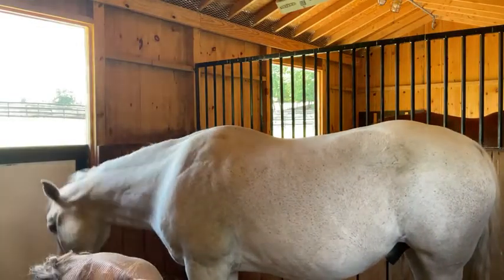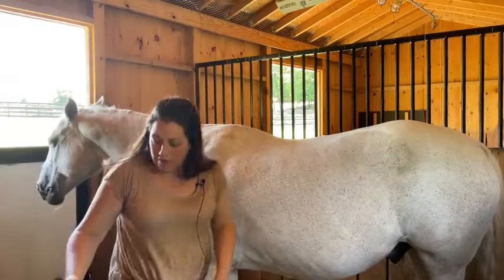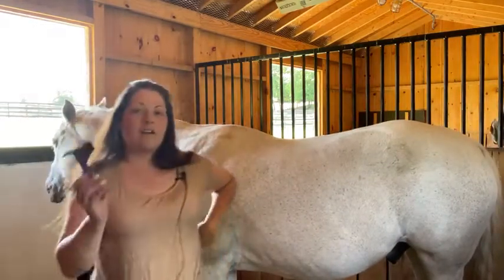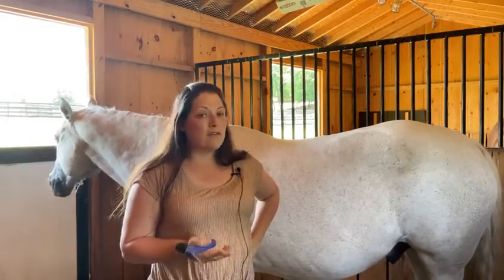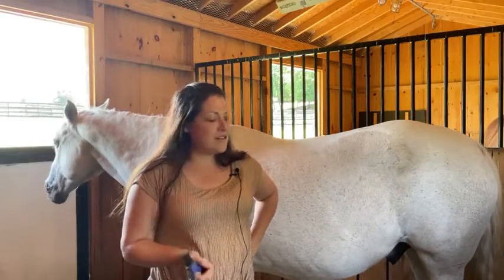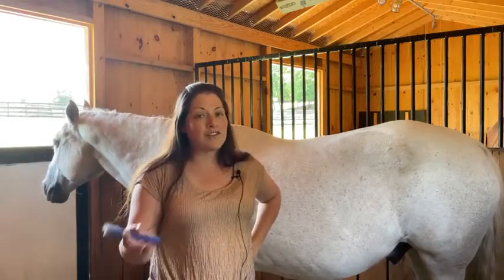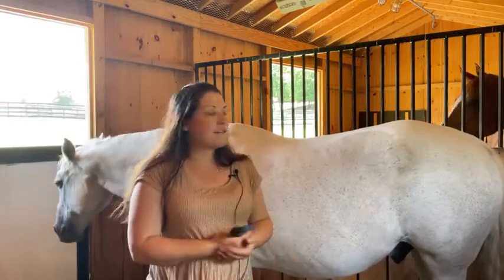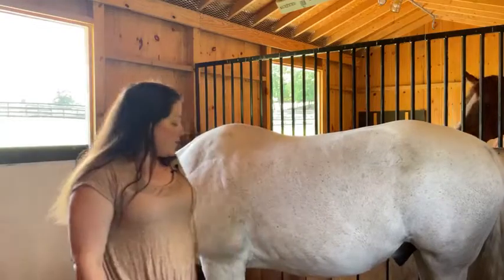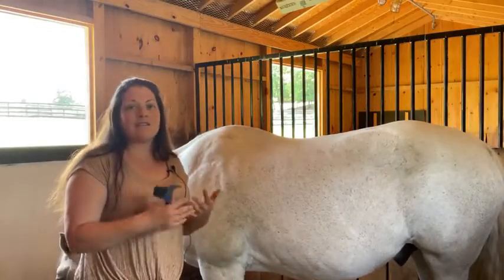So last step, very important. Always take care and check your horse's feet. Very important to take care of their feet. Their hooves are constantly growing, so they constantly need attention. You want to make sure there's no rocks or anything stuck in there, that they don't get thrush or any infections. Kind of like our nails, they need to be filed and trimmed every 6 to 8 weeks. So it's always important when you groom to also check their feet, make sure there's nothing stuck in there.